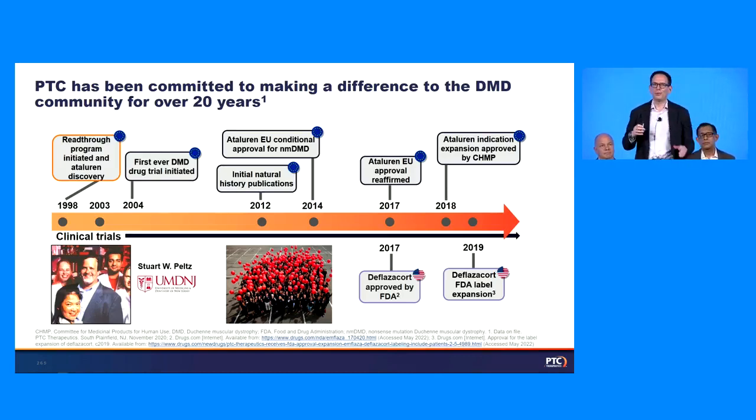As is usually the case when you're the first, it's the start of a long road of many learnings, and we're really proud to have been able to make those learnings. In 2014, Adalurin was approved in Europe, and that was the first ever approved therapy for boys with Duchenne muscular dystrophy, specifically for boys with nonsense mutation Duchenne muscular dystrophy, given that Adalurin, as Dr. Byrne outlined, relies on read-through technology, which I'll talk about in a minute. So it's not an exon skipper, but it's read-through technology that's specific for nonsense mutation Duchenne muscular dystrophy.